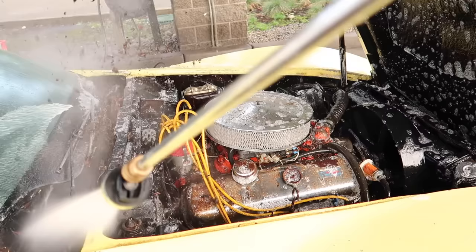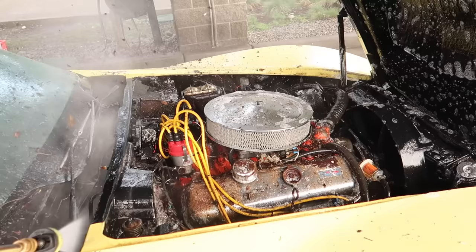And then for the air filter, I don't care if it's getting soaked. I usually replace them. They're $10. So, yeah, that's how I eliminate that problem.